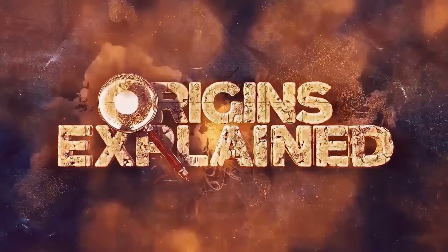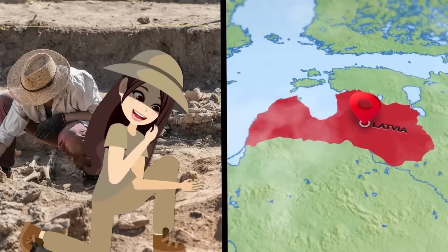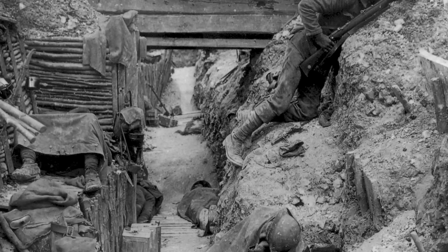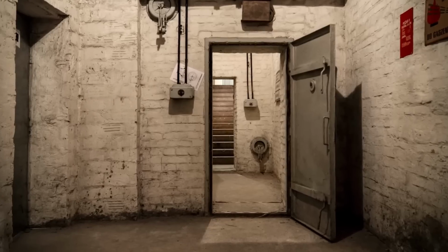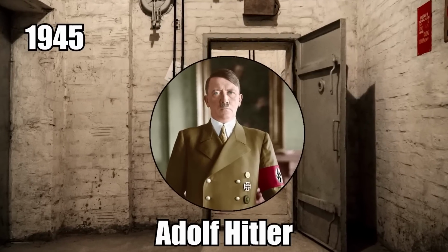Secret Nazi bunker. A group of historians have recently discovered a lost German bunker in the middle of a Latvian field 70 years after it was abandoned. These historians journeyed to Saldus in Latvia in search of old war relics. This place was one of the final strongholds of Nazi Germany after Adolf Hitler died in 1945.